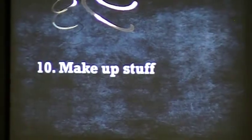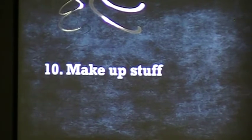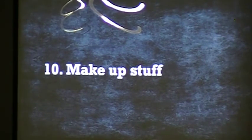All right, number 10, big stuff up. This is one of my main favorites. I love taking things that should not be looked at as facts and presenting them as facts. You put them on the screen, and go, oh yeah. So here's something we do.